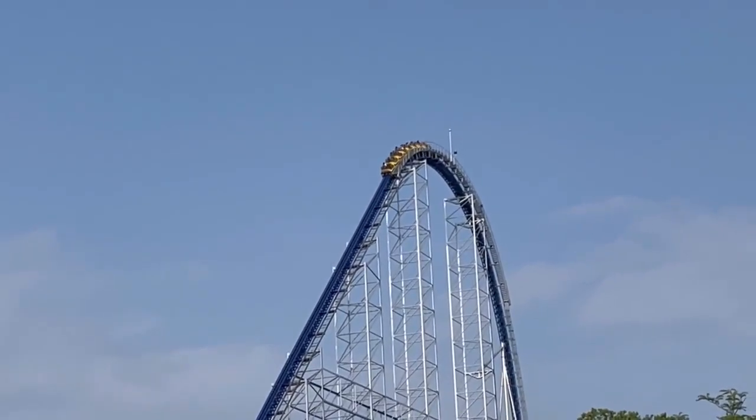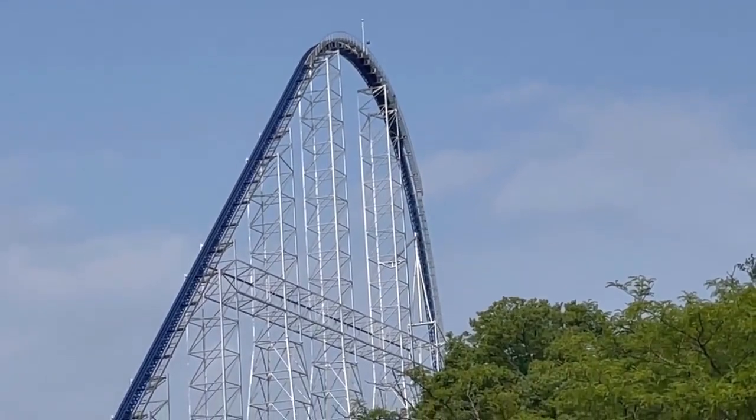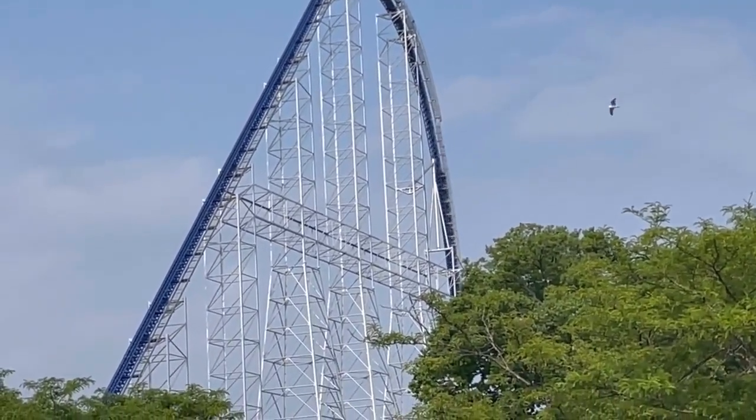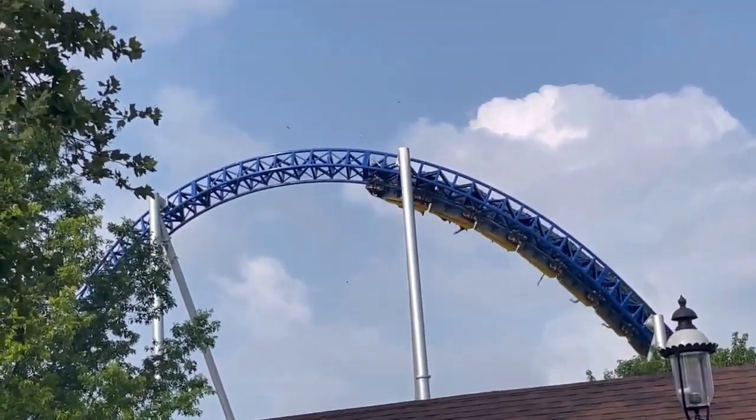However, I didn't put it ahead of number 1 because the airtime is mostly floater airtime and the drop doesn't go fully vertical, but for how long the drop lasts, it definitely deserves to be number 2.